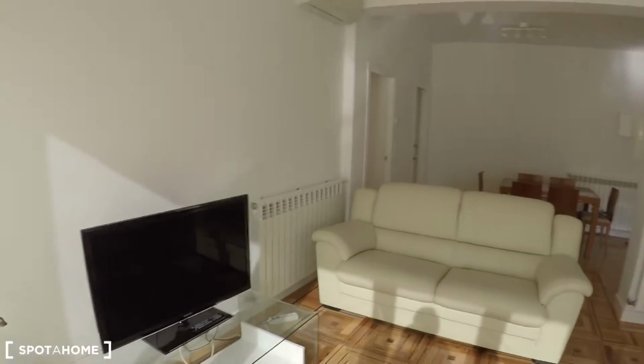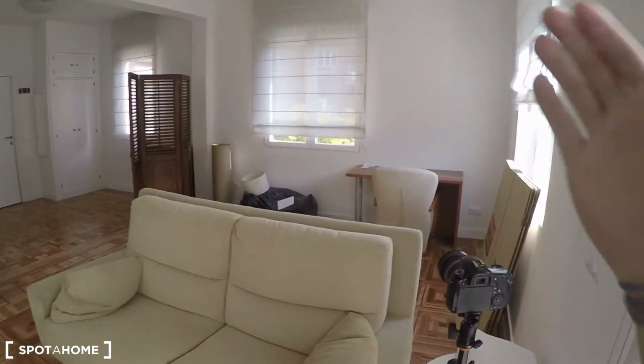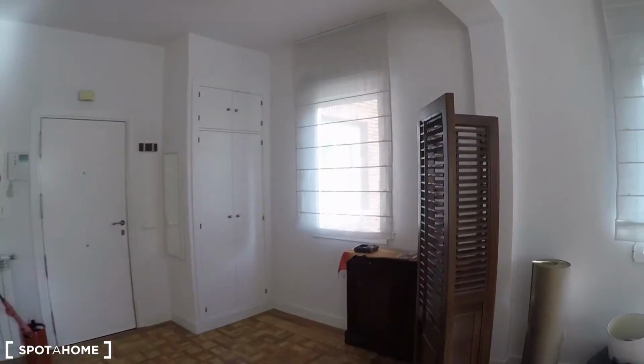And this is the living room with a television, an air conditioner unit, 2 sofas. You even have a space for a working area over there, dining table, and storage to keep the clothes that you don't need. So that's pretty much what I can show you today from this 3-bedroom apartment, newly refurbished, located in Calle de Cea Bermúdez.